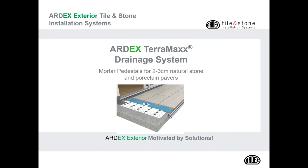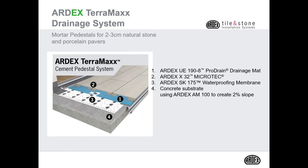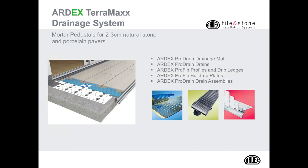Our next ARDEX exterior installation system is the ARDEX TerraMax drainage system. This system utilizes cement pedestals made with ARDEX X32 mortar over the ARDEX Pro Drain drainage membrane. This system is designed specifically for 2 and 3 cm pavers, natural stone or porcelain. This design can also include the optional drain grates to manage wind-driven rain and snowmelt at the door location.